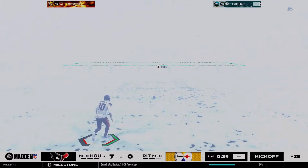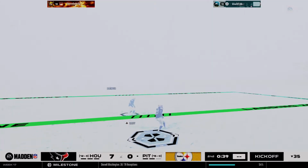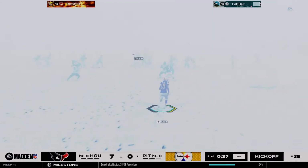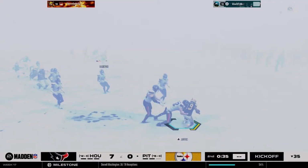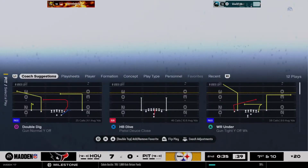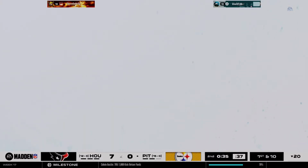Still a little time. Final minute of this first half. We'll see if they can do anything with this kickoff that is coming their way. Calvin Austin now from his own end zone, and he will get back to only about his 20-yard line. That's where the drive will start. Take over first and 10 at their own 20-yard line.